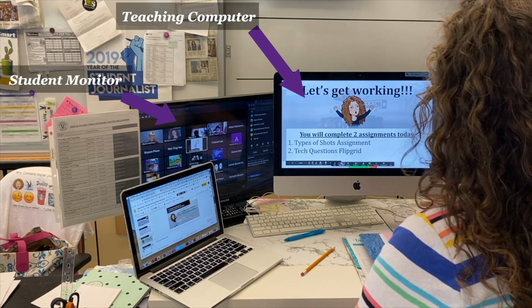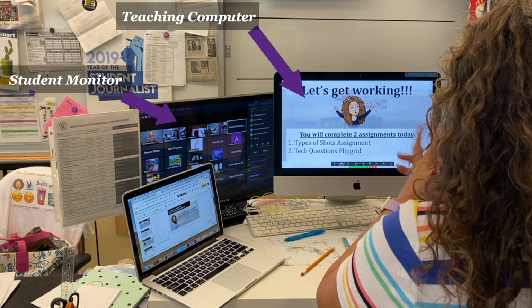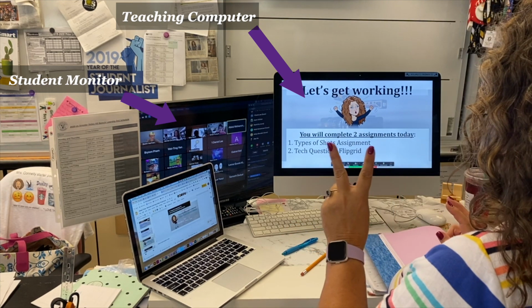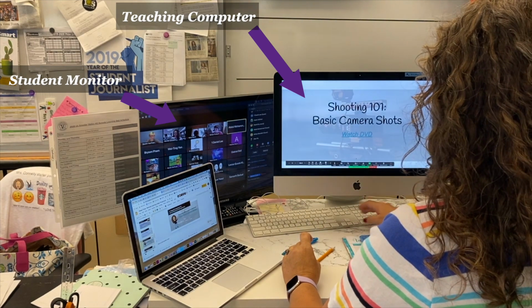Sometimes I ask them questions and I can see them respond in the chat. But I also have their images up, so this is how I check for understanding. I know that we don't necessarily have to have students share their faces. It's so much easier if they can. I told students, if you have some issues and you don't want to share your face, please contact me and let me know, because I still have to check and make sure that students are able to understand what's going on and that they're still there.